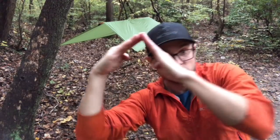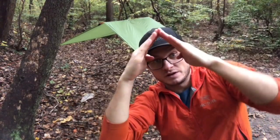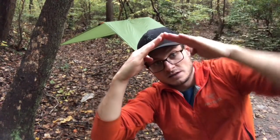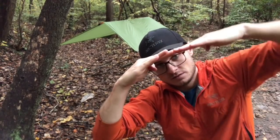So instead of this, which is what this is, you do this, and then you have a lot bigger area because you're not wasting material trying to be covered on both sides. You get that extra distance, like that.